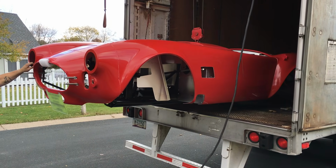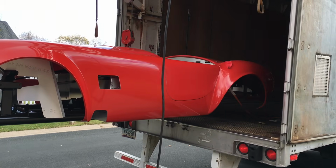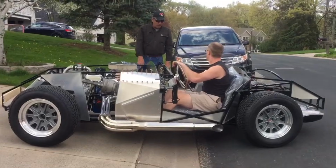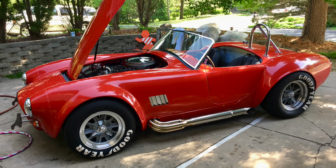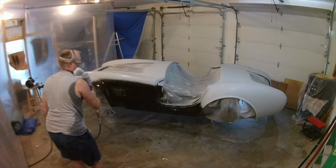Anyone who's been watching this channel for a while knows that I don't own a real Shelby Cobra. I actually have a replica that I built, and it was designed by Factory 5 Racing. I learned a lot of things building this car, most notably that the Cobra truly is the perfect mix of performance and driver experience, and it's pretty difficult to improve on Shelby's original formula.